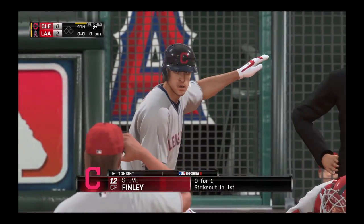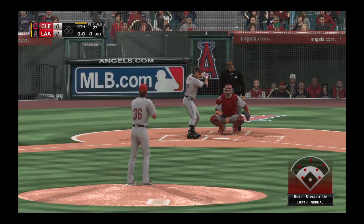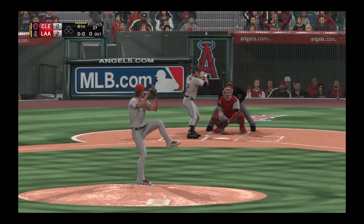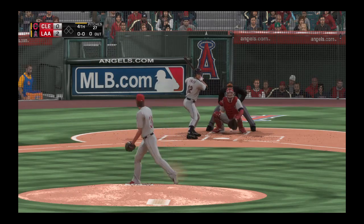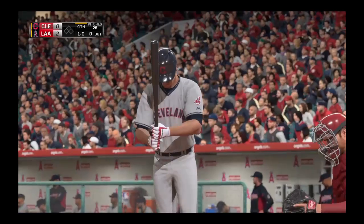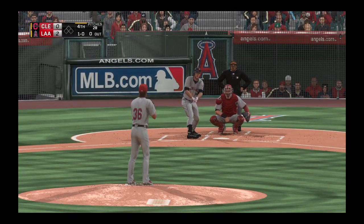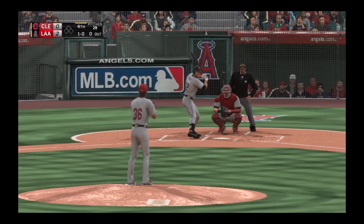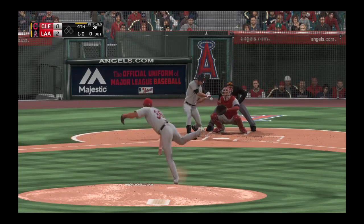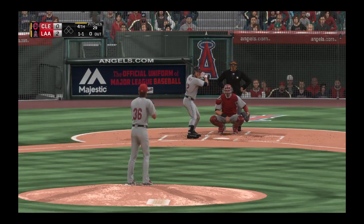Leading off the inning, Steve Finley, as they'll look to get something going here and even this game up. And right here is an important time for them to climb back into this one. They definitely want to even this one up sooner rather than later. And here's a first pitch curveball that bounces on him there. It's ball 1. That one will get out of play, and the count evens up at 1-1.